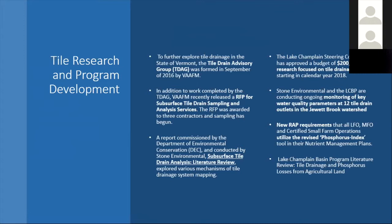The RAP amendment in 2016 actually already put forward requirements for certified small farm operators, large farms, and medium farms as far as utilizing the phosphorus index, the new 6.0, 6.1 phosphorus index, which now requires planning for nutrient management on fields that have systematic pattern tile drainage on it.